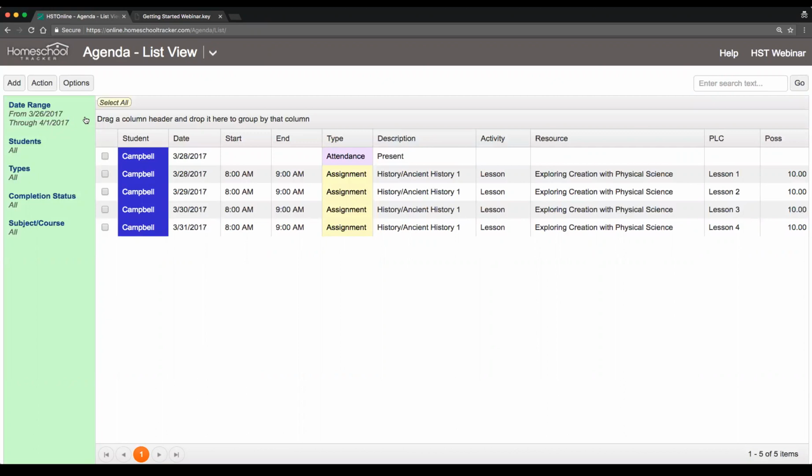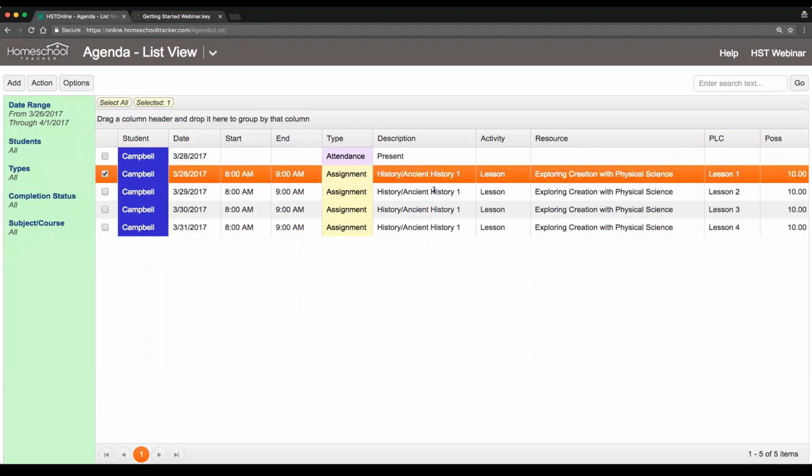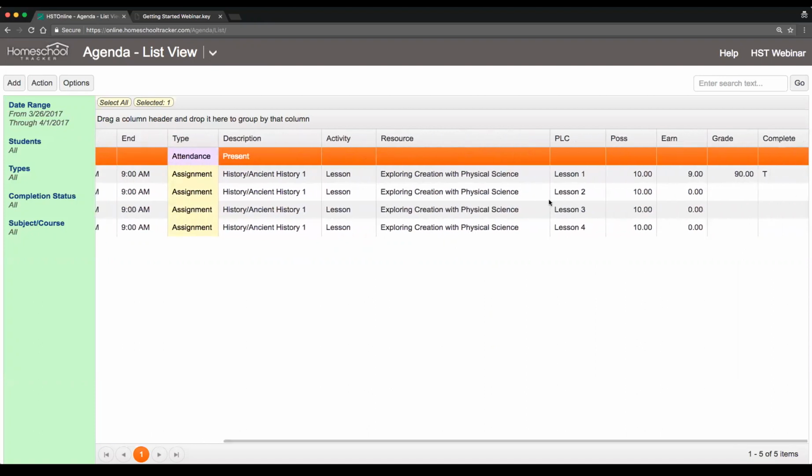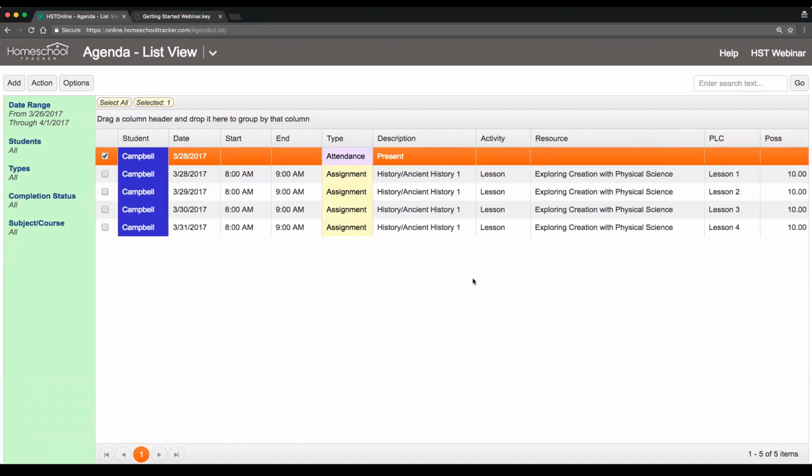So if you think about the calendar view, that's one way to display what the assignments are. I can kind of see them at a glance, but it's hard for me to edit more than one item at a time. That's why we have the list view. So right off the bat, you'll see in the list view that I can see all of these different assignments. I can see this attendance record, and I can quickly get a sense of what's going on here.